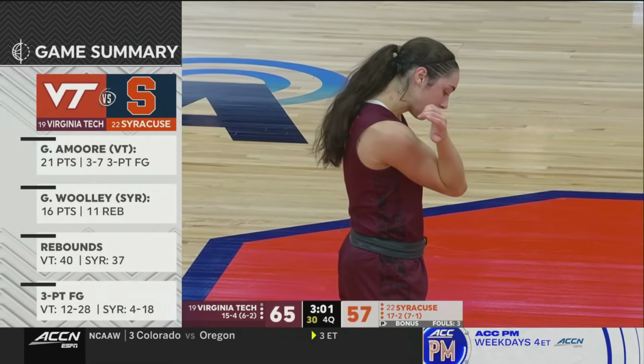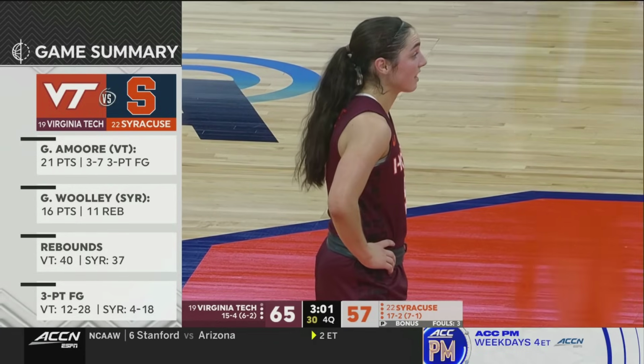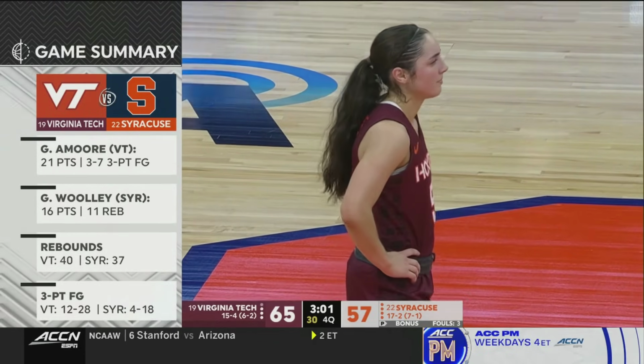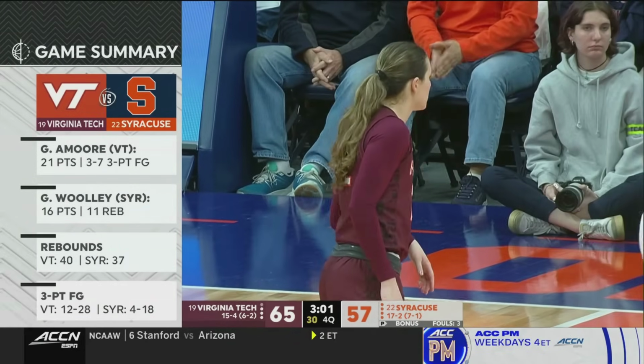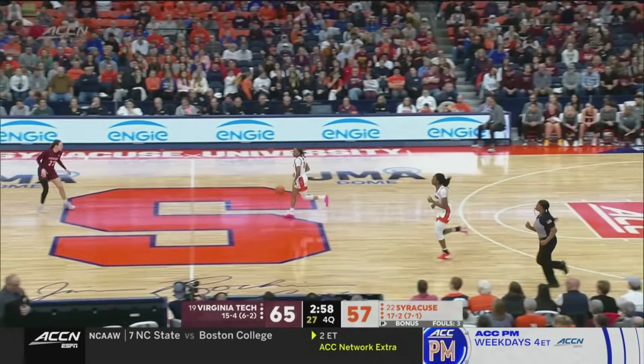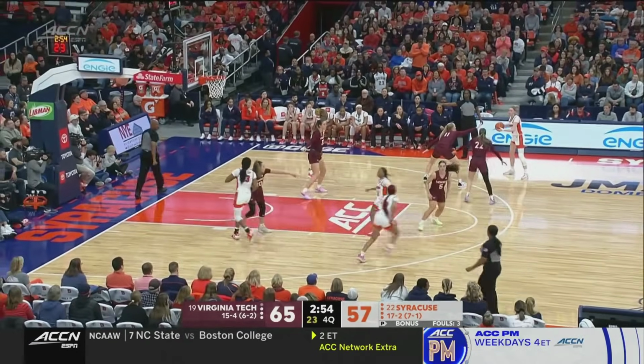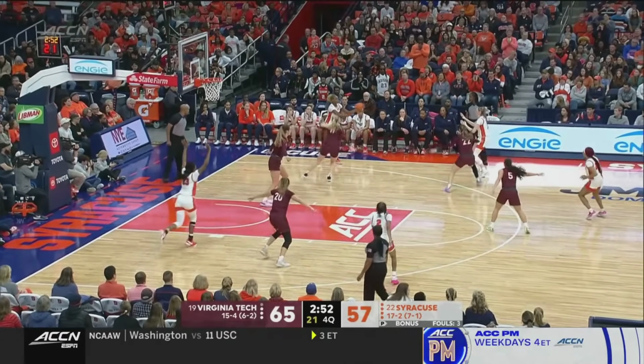The threes have been falling for Virginia Tech. 12 of 28. They are shooting at 43% from beyond the arc. Georgia Wooley leading the way with a double-double on the other end for the Orange. But Dyaisha Fair with the basketball now, Helen. Got to figure she's going to play a role down the stretch. Definitely going to have the ball in her hands for sure.